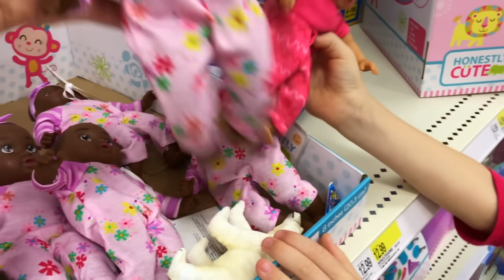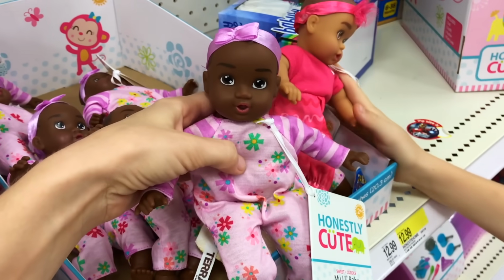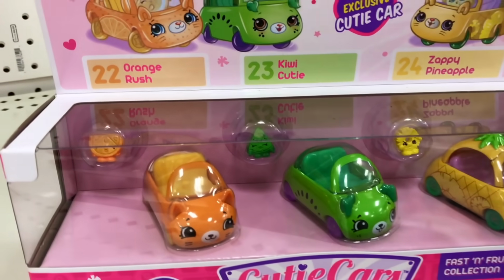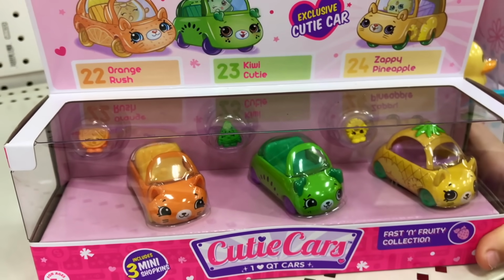These would be perfect outfits for our tiny baby alive. Yeah, and guess what? Look, I found some cutie cars. What? I haven't seen these here before. Those are cute. How did I find these cutie cars?